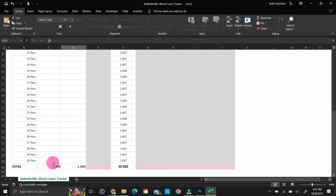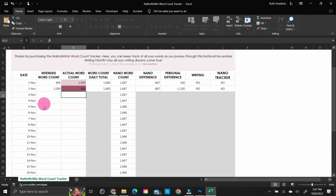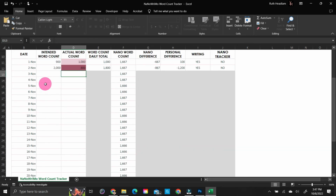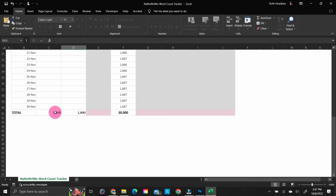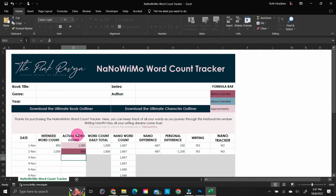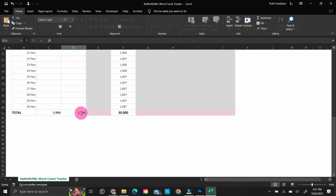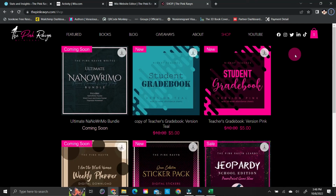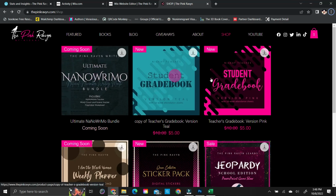And when you come down here, you could see your totals, so you could put in information for this to get a total. Maybe your total is 60,000 words, maybe your total is 40,000 words, and that's your intended total that would calculate here. And then you have your actual word count total, which would calculate here, and your NaNoWriMo word count total. So that's all I have for today in terms of prepping for NaNoWriMo.